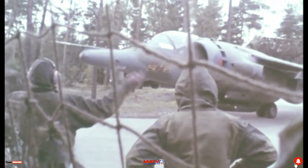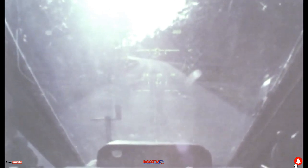On this site, the main road is used for takeoff. With pine trees almost brushing the wingtips and the traffic stopped, Ian Harvey gets underway.